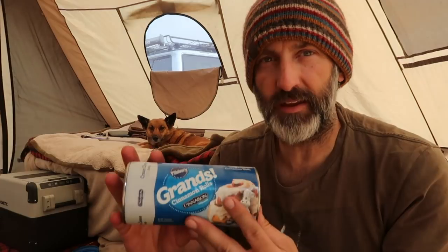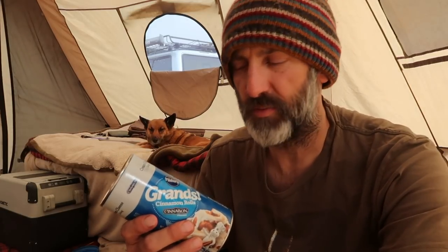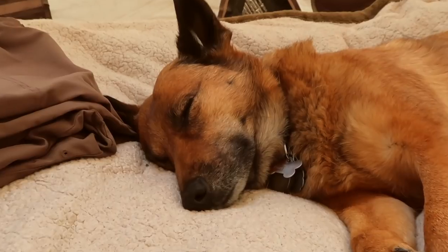I do like to get the organic ones, like the Annie's, I think is what they are. I don't know if you guys have ever had those, but man, those are really good. These are good too. And this has the cream cheese icing, so it's the stuff that's really good for you. So gonna bake these up. It says that there's 5 servings per container, but I think we all know that's a lie because this is just one serving.